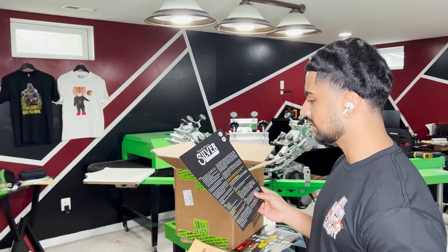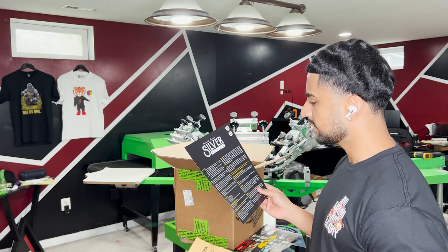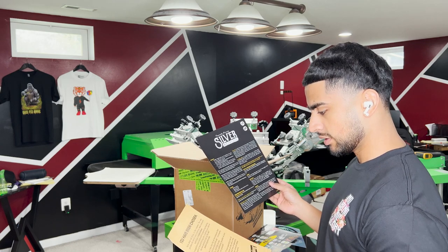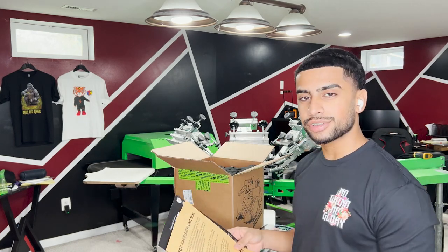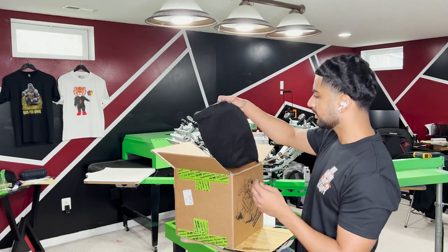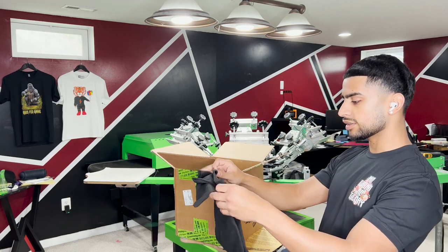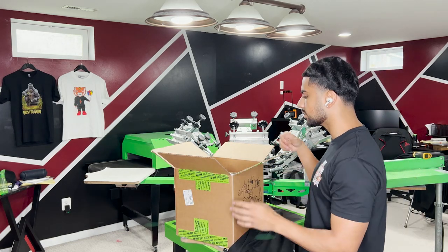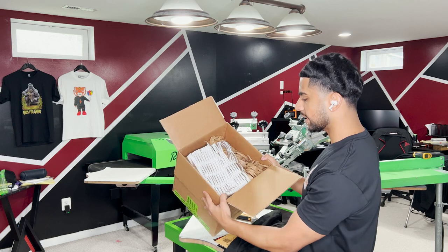Financially necessary silver metallic. Benefits: silver metallic can be printed on its own, blah, blah, blah. That's sick. I appreciate Ryonet. Let me see what's in here. Okay, we got a t-shirt. This is okay. They sent a whole kit to try this out with. Check out the packaging.